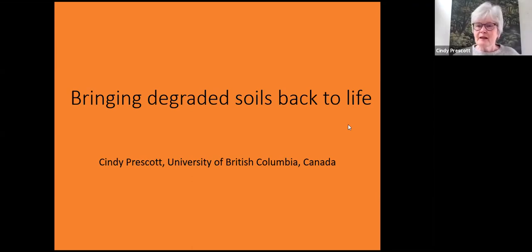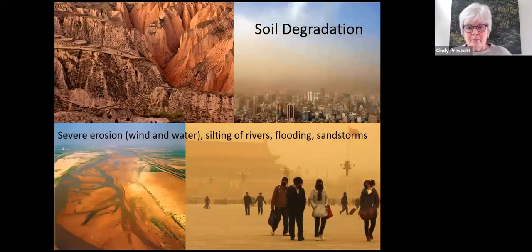So this is the topic that I'm going to be talking about. As I said, I've become more and more familiar with this. I started working on this problem mostly to do with reclamation of mine sites and logging roads. And then more recently, as I found out more and more about it, I have shifted into thinking about it in many contexts, including forest landscape restoration and also agriculture, and how we could modify our activities to reverse this process. So this is a global problem that you'll all know about.